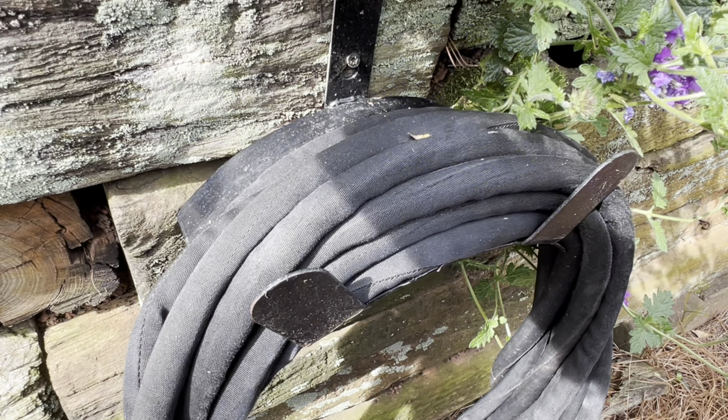All right, you guys, and as I was going to show you the next plant, I have my little friend here in the garden as well.